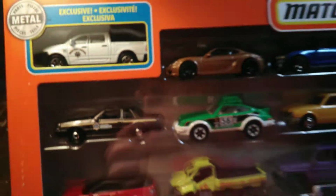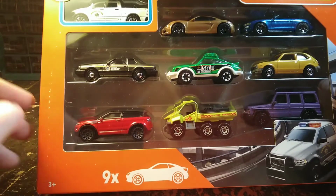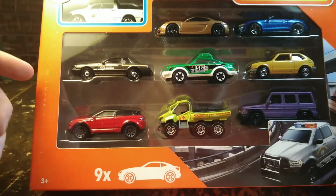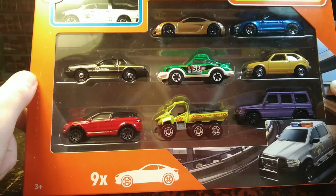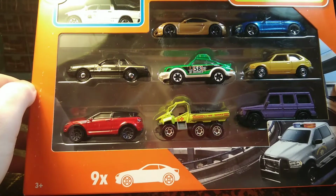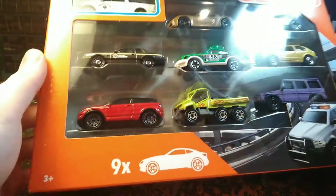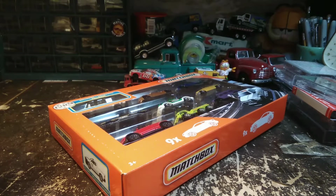That's pretty cool. I do have a few of the cars in this pack. Got that one and that one for sure. Oh, and this one. I know I've got that one because I'm looking at it. It's right next to me, actually. I don't think I have that one. And this seems to be in every 5-pack that Matchbox puts out, so every 5-pack with modern vehicles. So the fact that it's in the 9-pack is not surprising to me at all.